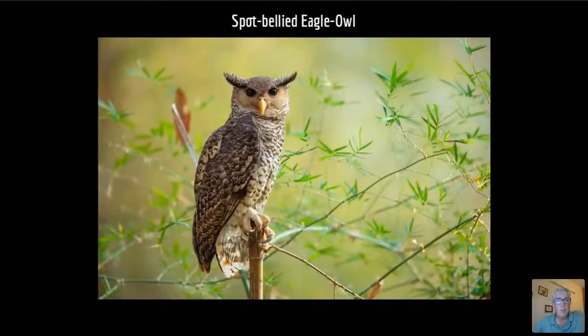A little bit more. One of the star birds of Masinagudi, spot-bellied eagle owl, or forest eagle owl, fantastic bird. A lot of people have been lucky in the last year or two because a nest was found very close to Masinagudi. So lots of people saw young spot-bellied eagle owls. Reasonably often found in the daytime as well. It's a real spectacular large owl.